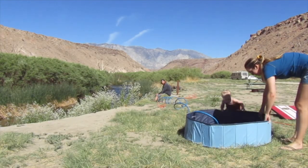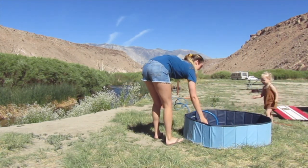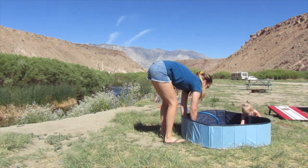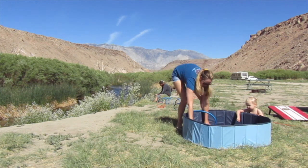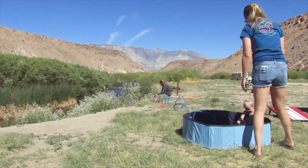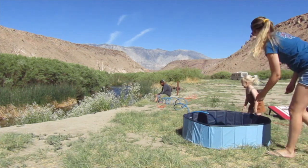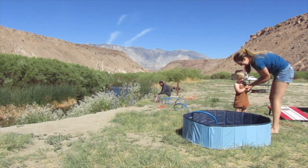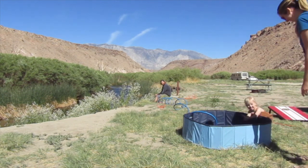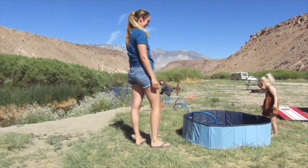So this was a really fun idea. We brought this little blue kiddie pool with us, and Eric always carries an electric transfer pump and hoses in the RV. So we ended up hooking it up and pulling water straight from the river. And like I said, it was 6 feet probably down into the water, so it was a little bit of a challenge getting it filled up, but it was so nice having some cold water, a place for Maddie to play, and definitely something that we would do again in the future.